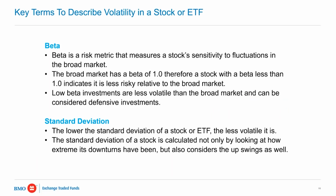So if we look at some of the key terms to describe volatility in a stock or an ETF, which we're speaking about today, I think beta definitely would be point number one. And beta is a market relative metric. So look at it this way: if the market has a beta of 1, and we're looking at a stock that has a beta of 1, one thing that we could conclude from that is that that stock will move in tandem with the broader market.